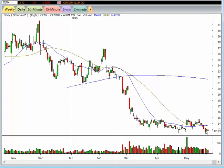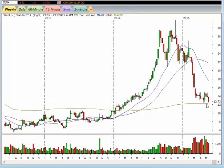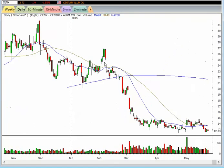I actually own call options on this particular stock at this point, looking for a move up here. Watching it now, obviously, if it breaks below 12.35, we look at the weekly chart again, I'm going to bail. I'm going to sell out on my call options. Like I said in the last video, if this continues to base here longer, it actually becomes a better short idea than a long idea.